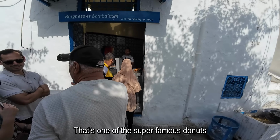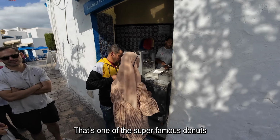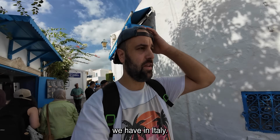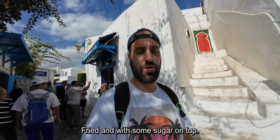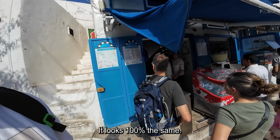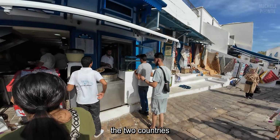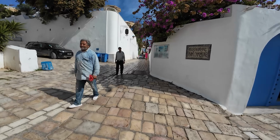That's one of the super famous donuts that they sell over here. They look exactly like the donuts we have in Italy, fried with some sugar on top. It looks 100% the same. You can see in many ways that the two countries are extremely connected.